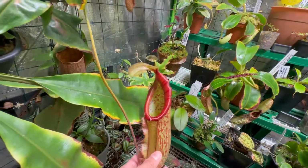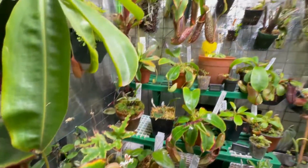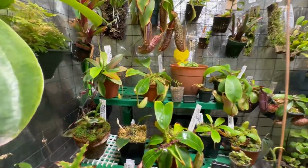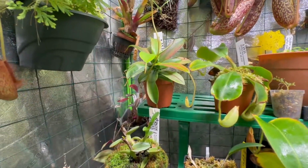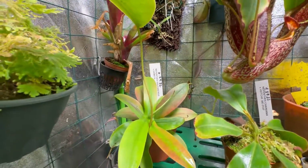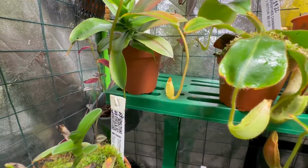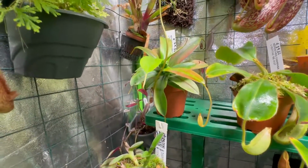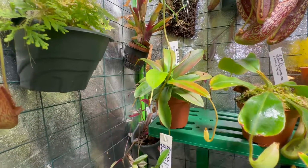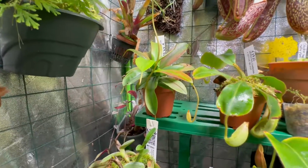Miranda has a new pitcher, a bit damaged there, but that's fine. But the rest are looking good. Of course, I have two. This one hasn't really been consistently forming a pitcher for me. This is the Nepenthes cebuyanensis ex Hamara. But I think it's getting cooler, so it's starting to form one. It did form one during summer, but it didn't last long. So I guess this one requires cooler temps.